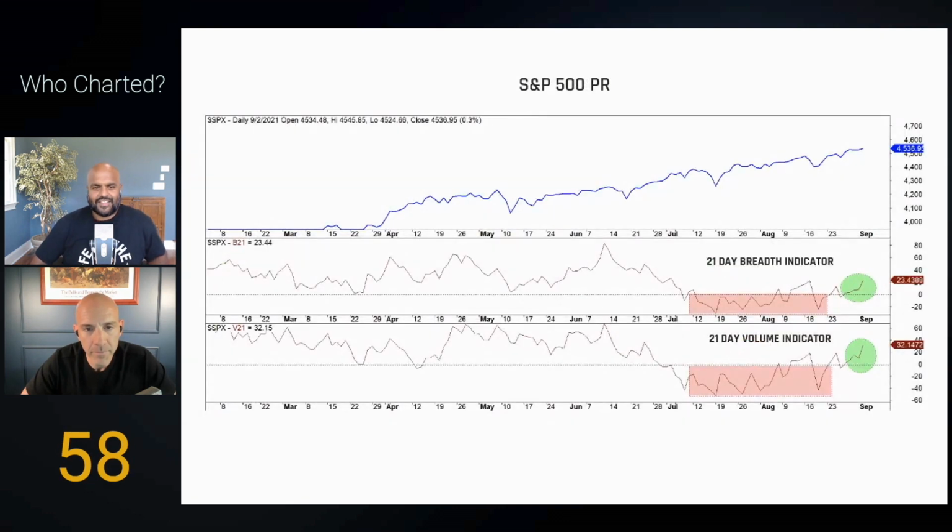Under 60 seconds. Nice. S&P 500 on the top with a 21-day breadth indicator and a 21-day volume indicator. I highlighted this chart on our previous episode because as the market was making new highs, you would see that the 21-day breadth and volume was consistently negative for the past couple months. What happened recently, it poked up above zero and it's now trending higher.